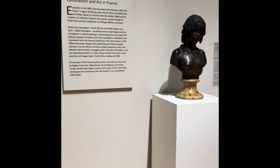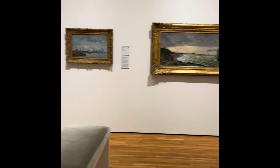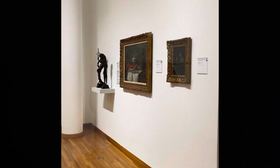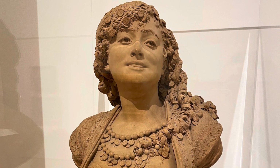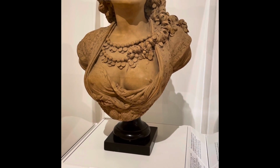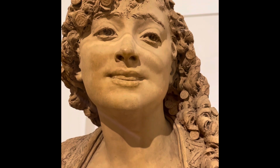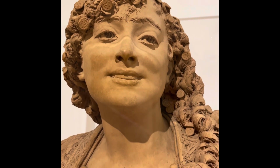In this room we have lots of busts as well as paintings. Lots of little sculptures. I'm going to go around and look at each one of them. This terracotta bust of an Algerian woman is really capturing my eye just because of the details in it. Look at her eyes. Her eyes look so real. Yeah, they're just really drilled out little holes.